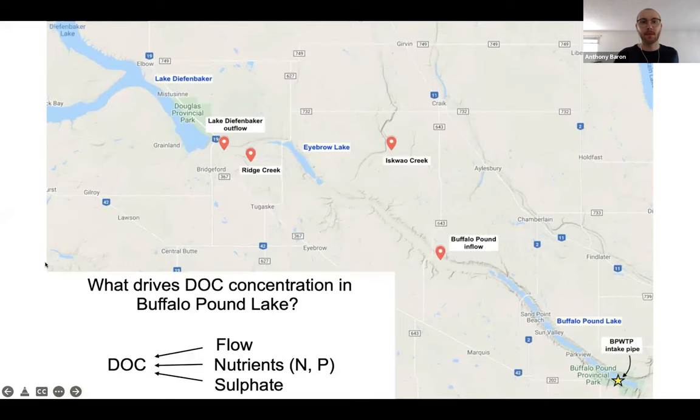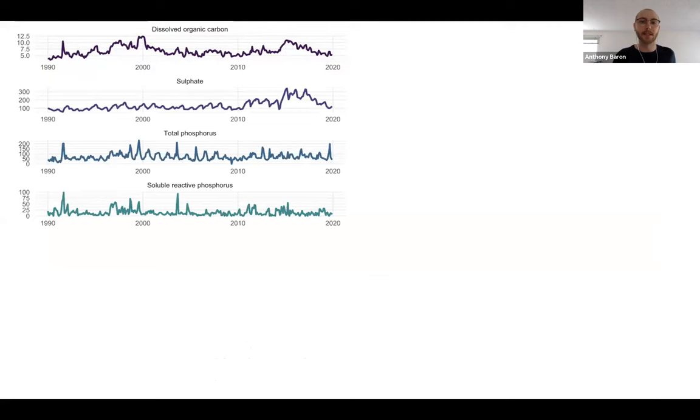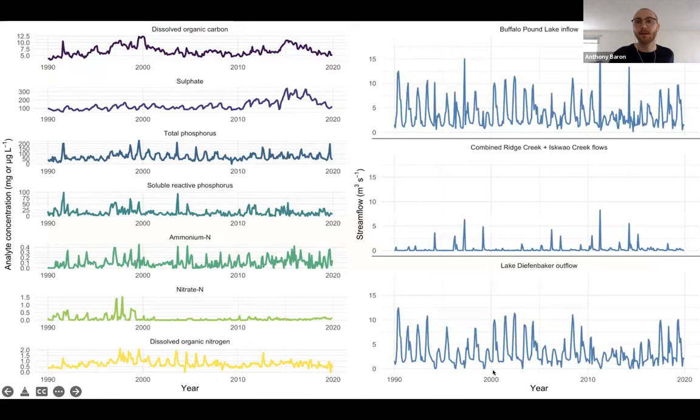My research question, the thing that I'm interested in, is what drives DOC concentration in Buffalo Pound Lake? I think it may be a combination of flow, nutrients, and maybe sulfate as well. So now I just want to show you the data set that I'm working with. We've got a very rich 30-year data set provided to us by the water treatment plant. We've got DOC, sulfate, phosphorus, nitrogen compounds, and we've also got these records of stream flow.